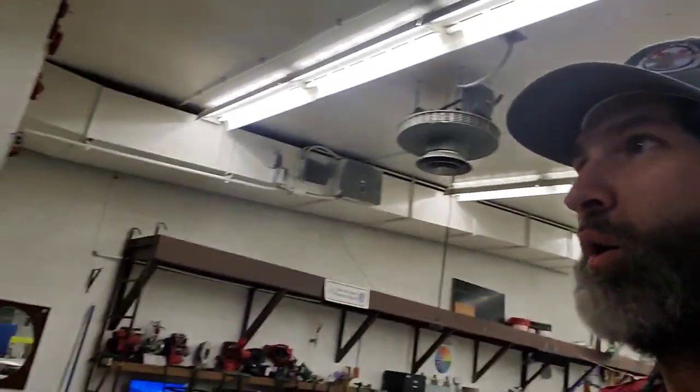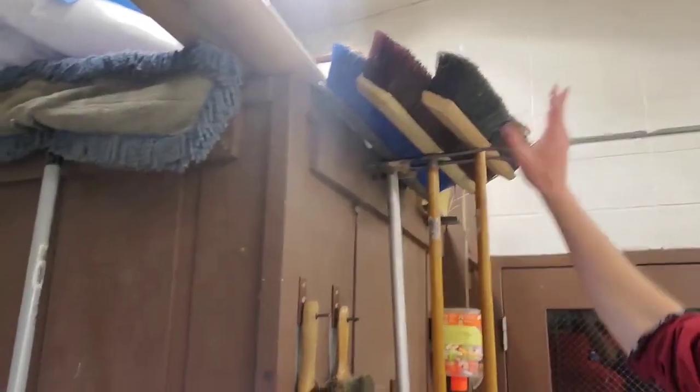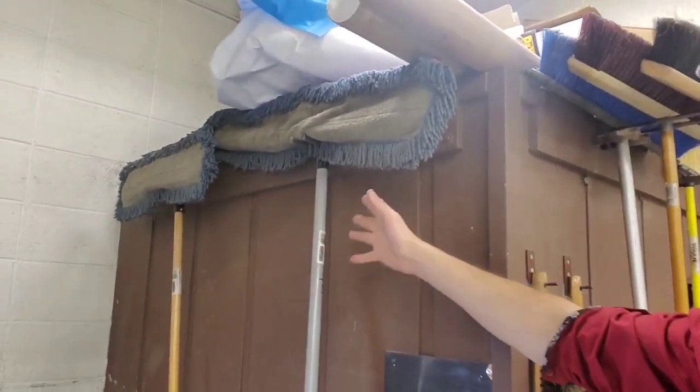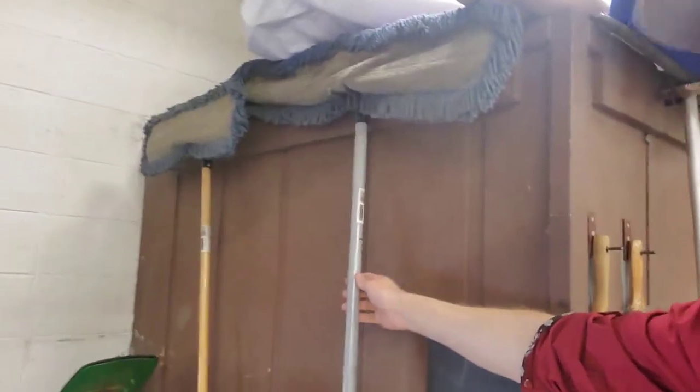The big brooms are hanging up. We've got two different styles. We have the regular broom. We've got 3 of them here. Those work great. Over here we also have 2 dust mops. These work great as well. There is a trick to them we'll show you.